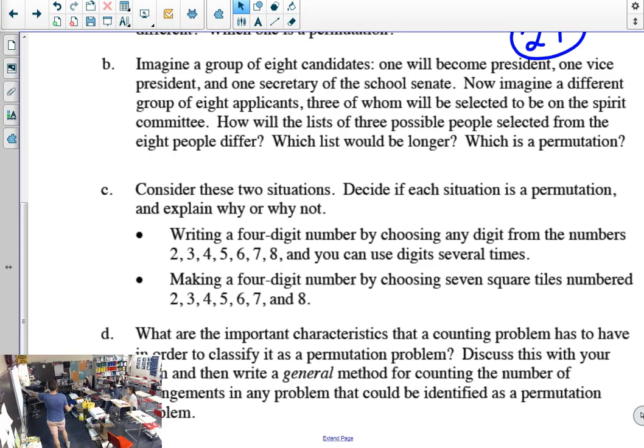Would there be repetition? We're picking from 8 people. We're choosing 3 people for president. What are we saying? President, vice president, and secretary. You think that would be a permutation or not? This is one where, depending on how you say it, depends on your answers. So what do you think?